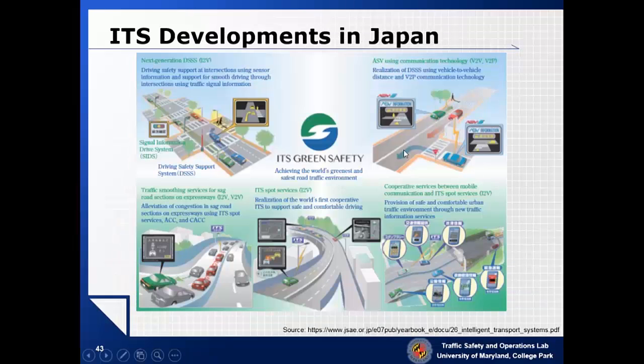ITS development in Japan comes through the United States case. Japan actually duplicated what the United States has done, but with their own design function and specifications. So you can see quickly, when they call it next generation, it means the connected vehicles I mentioned earlier. I don't see any other application you can have. Cars talk to each other, cars talk to the roadside unit, cars talk to the control center. What more can you do?